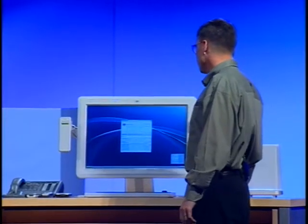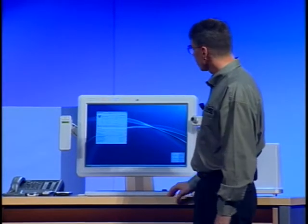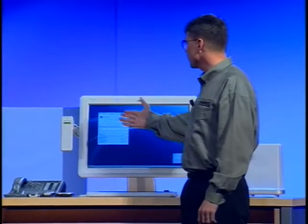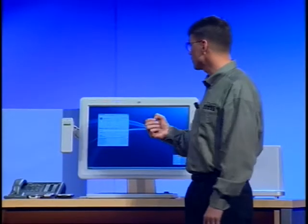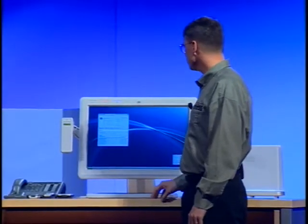Now, the most important thing is this information page. Doing a reverse lookup on the caller ID, I was able to get all my contact information from Outlook. Plus, I get my complete call history, including all my notes from previous meetings, mail and messages that I've exchanged, files that I've exchanged. This is the kind of information I need to be more effective in my communications as I'm on the phone.